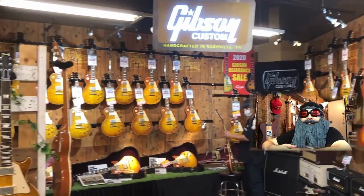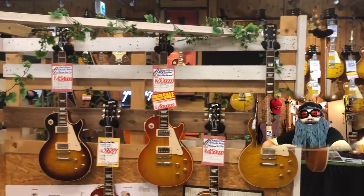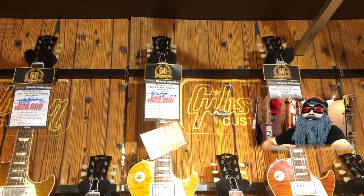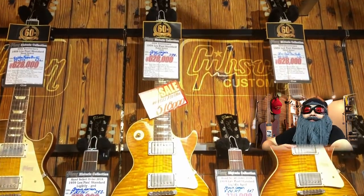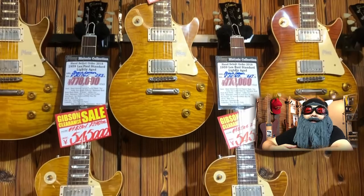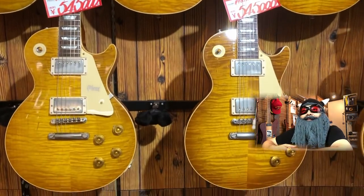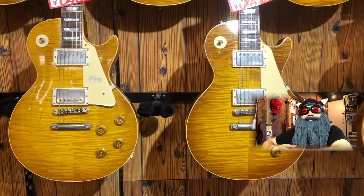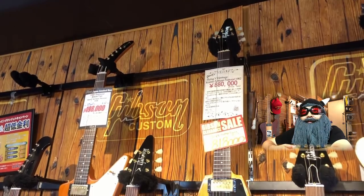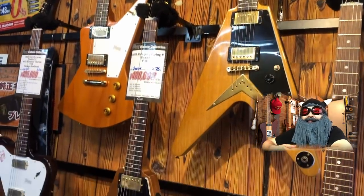Look at that. Oh man, look at the price. Amazing. Wow. Look at the materials. Look at the body, like the quilted maple, the tiger stripe maple. This is amazing. Wow. This is beautiful. Oh, there you go. Flying V. I love Flying V. This is so cool.